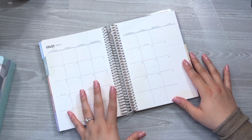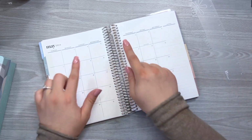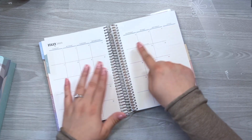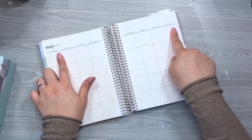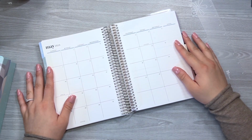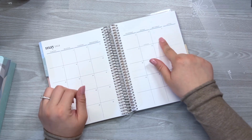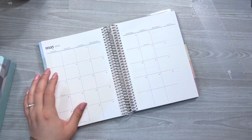I would say it's neutral, but it does have some color, so it's not like your black and white, your grays. You are going to see that color from the tab and the divider reflected up at the top where you have your days. So very clean, minimal, but there is a little bit of color here. Easy to cover up if that is what you want to do. Up at the top for your days, it goes from a Sunday start through a Saturday, and this last column here is for a notes section.